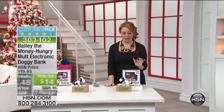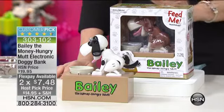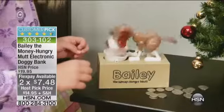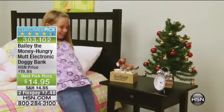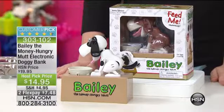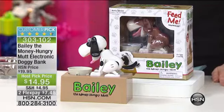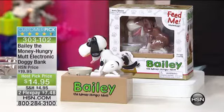Every year at my host pick, for the last couple years, I have picked Bailey the Money Hungry Mutt. Today, I have my little guy out here. I have a very limited number. We had a kitty cat that went on HSN.com and sold out before I even woke up this morning. Anyway, the item number is 303-102. 400 have been spoken for, and we haven't even gotten to it. We have 600 left.